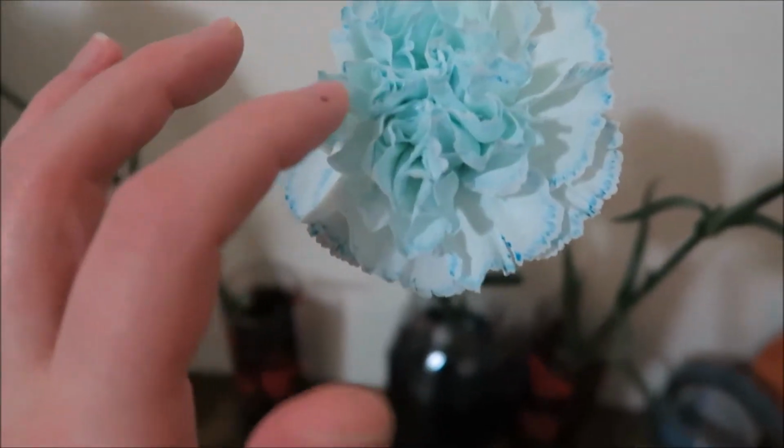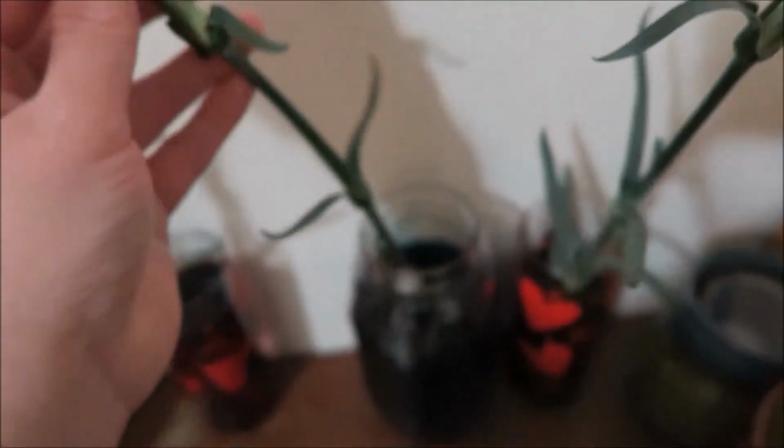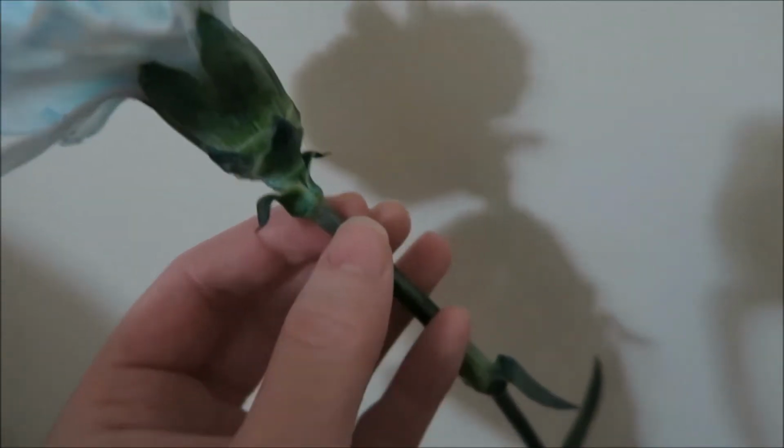It stayed the same. It actually kind of looks like it may be starting to curl in on itself. But it still has the same blue color that it did yesterday. You can now see the blue up here a little bit.